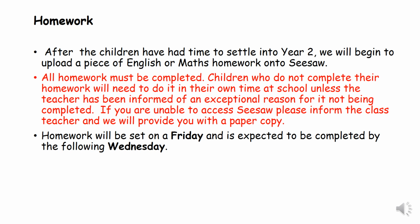Homework. After the children have had time to settle into Year 2, we will begin to upload a piece of English or Maths homework onto Seesaw. All homework must be completed. Children who do not complete their homework will need to do it in their own time at school unless the teacher has been informed of an exceptional reason for it not being completed. If you are unable to access Seesaw, please inform the class teacher and we will happily provide you with a paper copy. Homework will be set on a Friday and is expected to be completed by the following Wednesday.